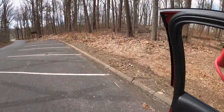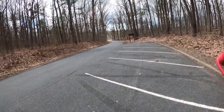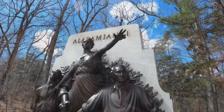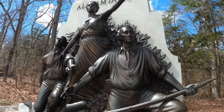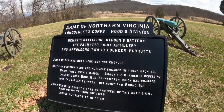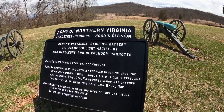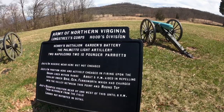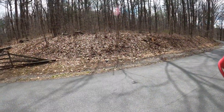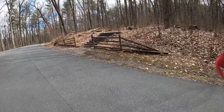Okay, so as you can see, I'm getting out of the car, and in this vicinity right down here is where Longstreet's Corps was. As you can see, the Alabama monument there and the cannon emplacements, and this is basically where Longstreet's Corps was. He was ordered to hold and basically attack the Union. They thought the Emmitsburg Road was the far flank, and Longstreet was really the far flank of the Confederate Army. He was the far flank of Lee's Army.